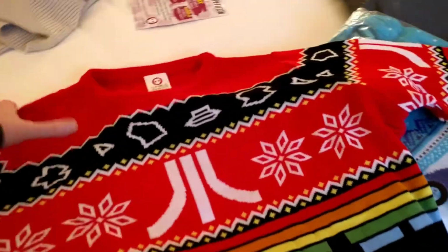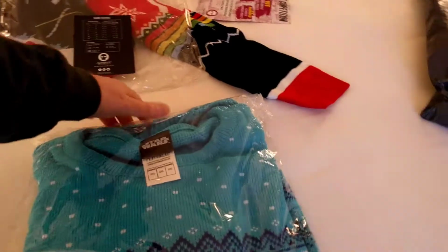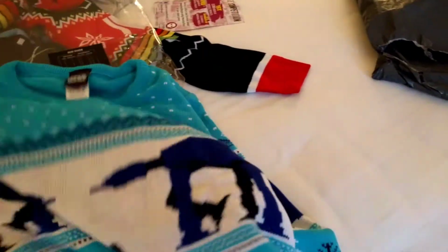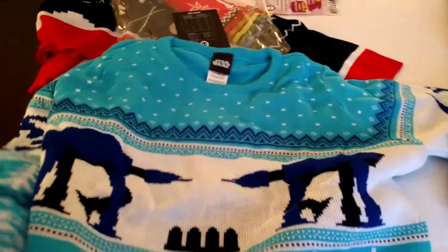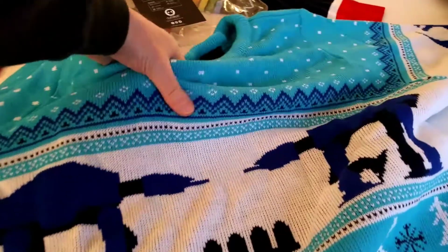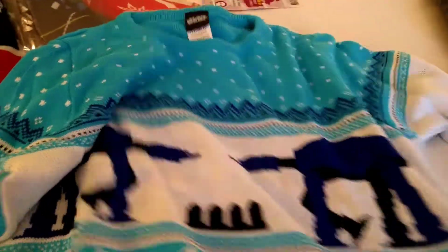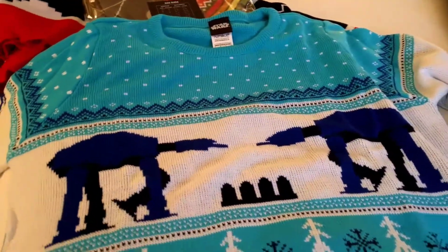There's the Atari one, and then I will also open up the AT-AT one. This one's a little harder to get out of the bag, but not too bad. This one is very nice and different material. Actually, this is proper sweater jumper thickness here. I like that, and I do like the design. I mean, how can you go wrong with that?